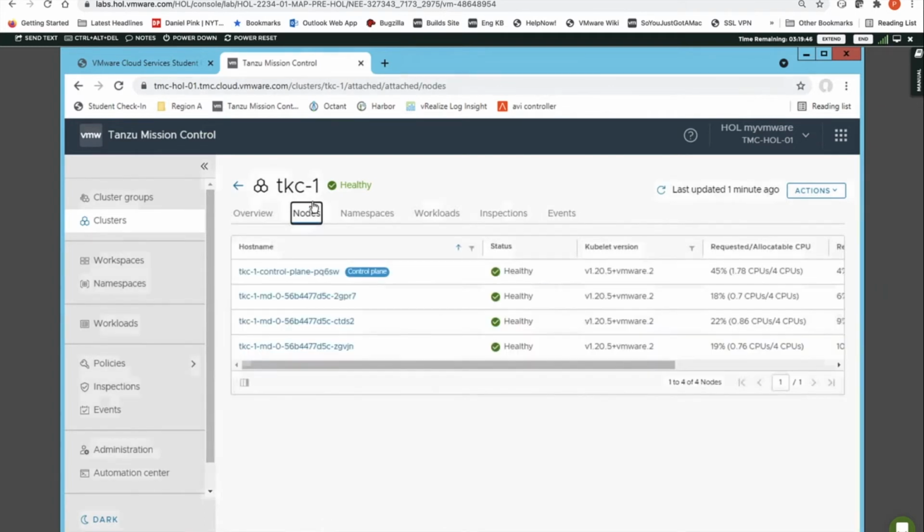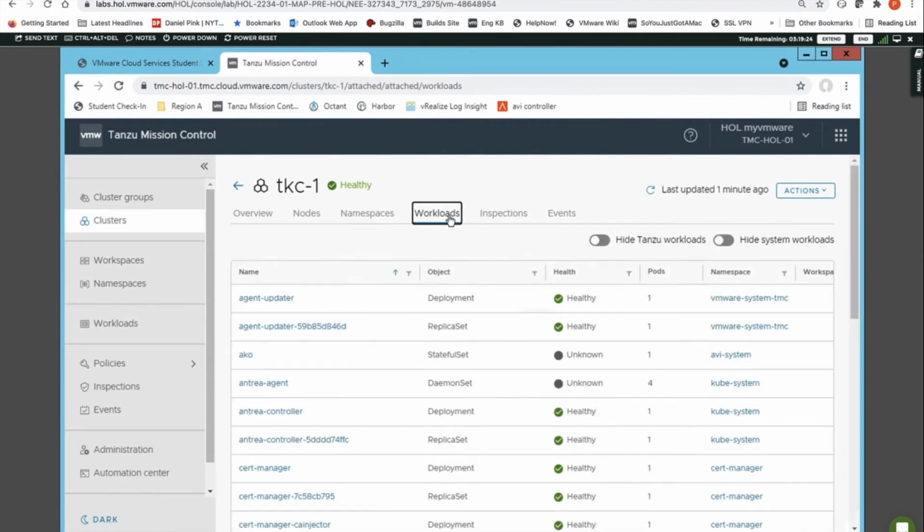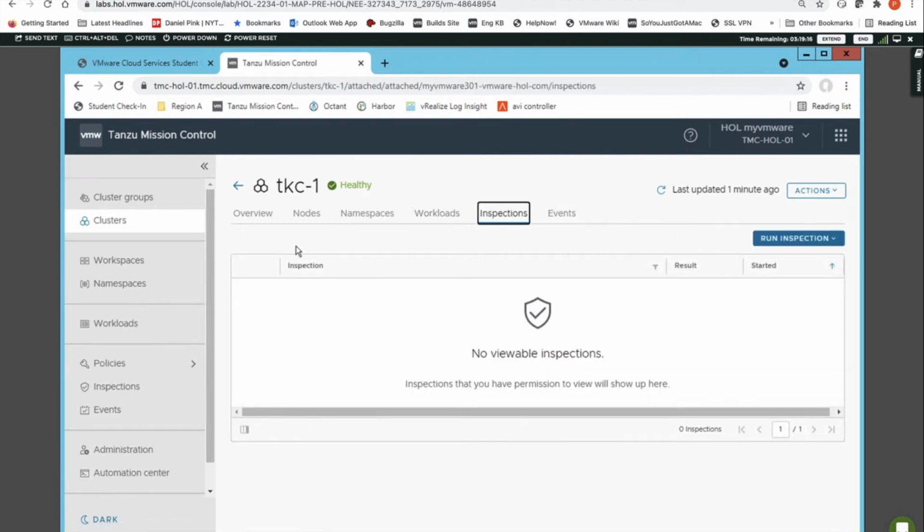Take a look at the nodes, and we would expect to see the control plane as well as 3 worker nodes, which indeed we do. Namespaces that are part of the cluster. Notice that none of these are managed. This is the namespace that we saw when we applied the agent extensions, and we can go back to the CLI VM and verify that. And of course, workloads that are associated with the cluster. And any inspections, which we haven't run any yet, but we would see those listed there.